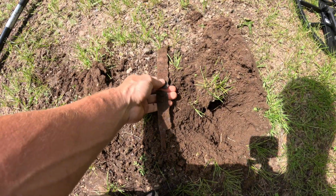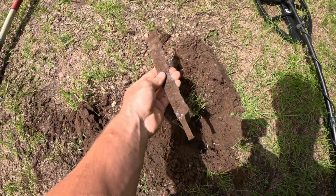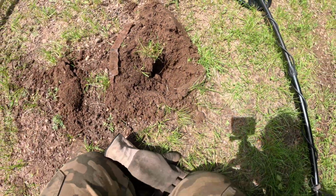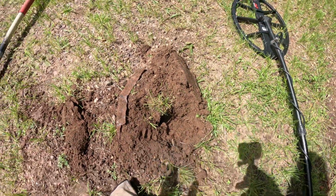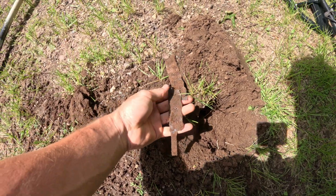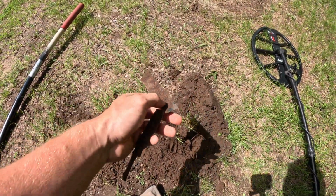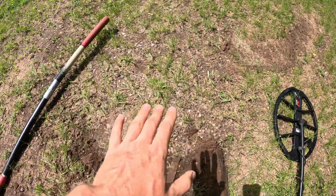Went to the Native American village. I was about 50 yards away, but look at that big thing. And this was about, gosh, probably 4 inches down. Thought it was just some scrap iron, and I broke it right in half, which is a shame, but never would have expected that.